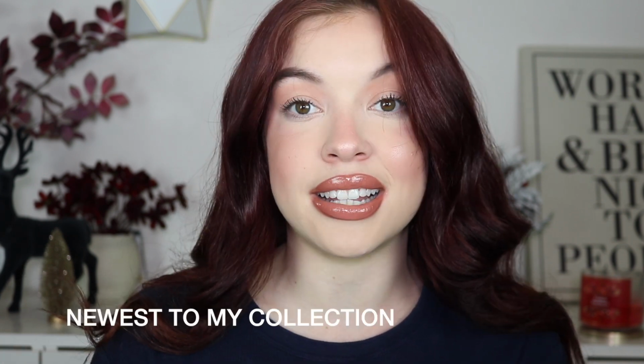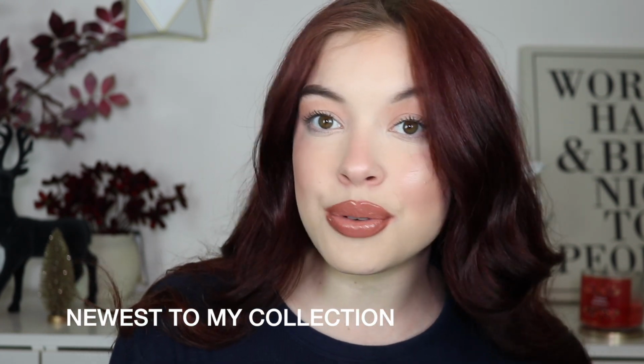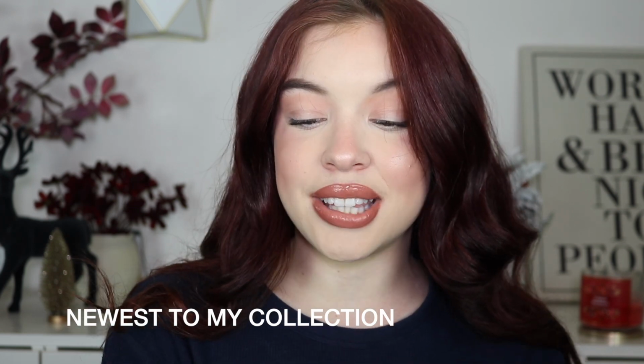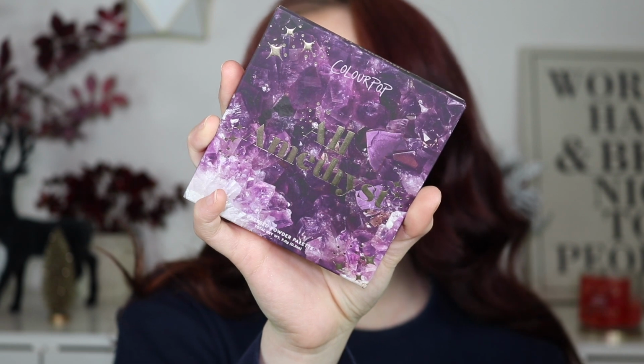Number 9 is going to be the newest palette that I own, which, you know what, I was freaking out because I was like, what's the newest palette? But this is the newest palette. This is the All Amethyst palette from ColourPop, you guys. And I'm not even going to lie to you, I haven't even opened it up. I actually had it in a package that I just opened today, and then I pulled this out. So I have not even looked at this one for myself, but it is All Amethyst.